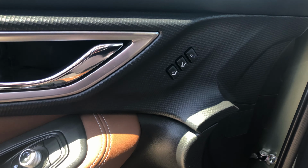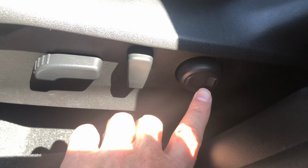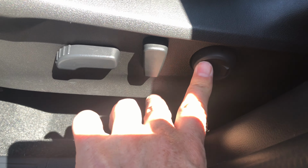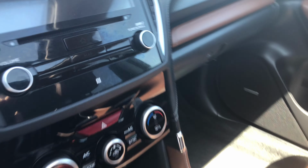Memory seating. You asked about lumbar support. That's what this button here adjusts, the lumbar support. CD right there.